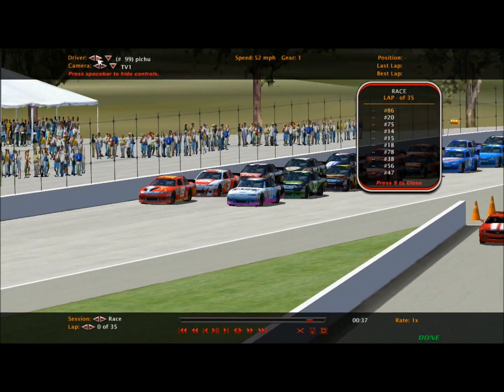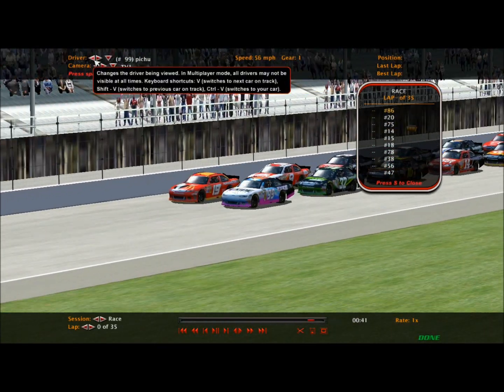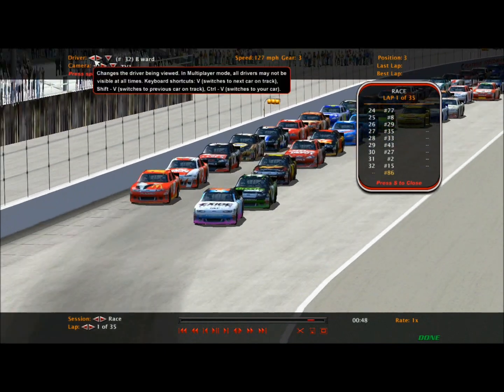Well guys, here we go. We're getting ready to go with green flag racing here. Is it gonna be a crazy race like the Nationwide Series? Here we go, green flag is out. Pichu leads him. There goes Ben Ward. He's looking for his first race win.